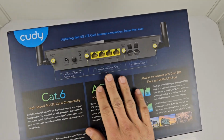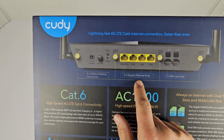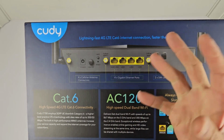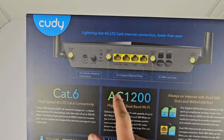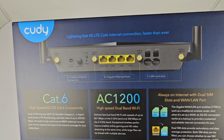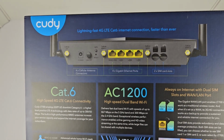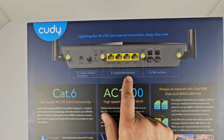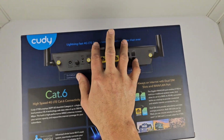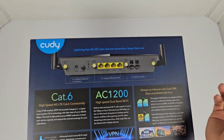So with this one, you can see at the back it says it's got 4 gigabit Ethernet ports. Very nice, so you don't need another switch to up your speed in your network. If you only have a few devices that connect to the network, this will do the normal gigabit speed. It's not nice to actually use your router for your network, because if you reboot this thing, your network will go down and up again.